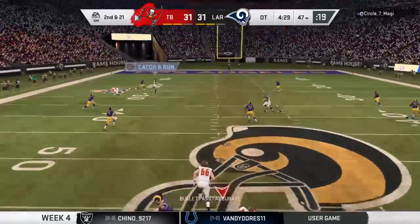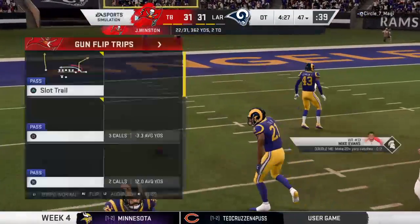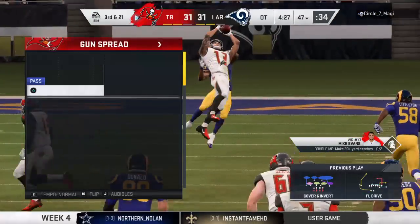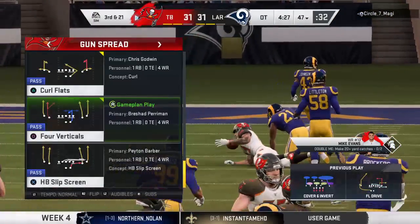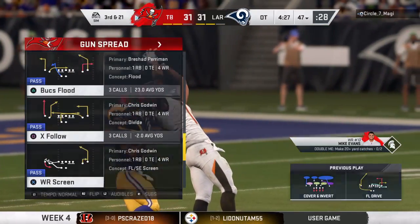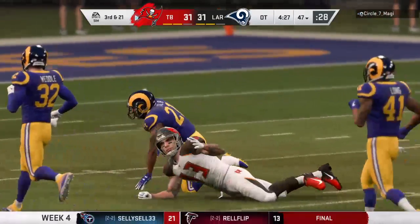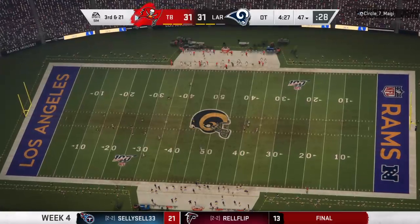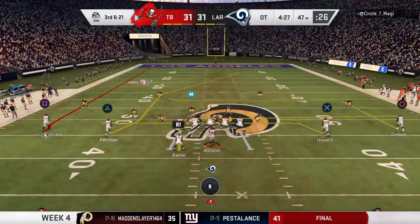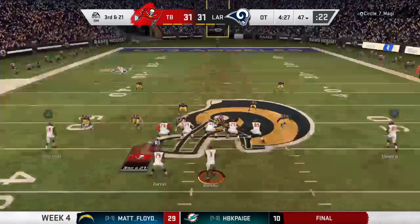Jameis to throw it. He's going to fire one deep, middle of the field. And that'll be incomplete. Good protection that time, and they couldn't hook up on the long one. Now it's 3rd down. Probably thinking they got to be careful not to force anything here in overtime. This is 3rd and a mile right now.